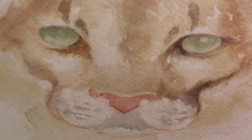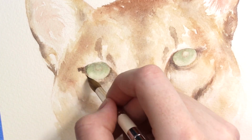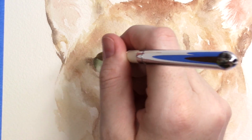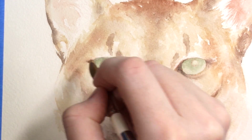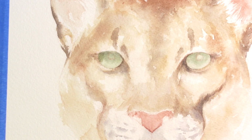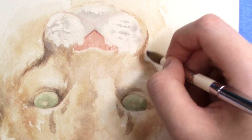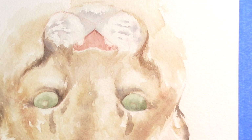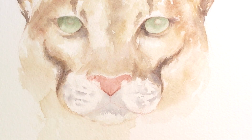A Voltink from YouTube asks, brushes and water control: why does my size 6 round Majestic give me more issues than my Davinci round? Unfortunately, the two brushes that you mentioned I have not used before, so I can't give you any specific feedback on those two particular brushes. I can say, again, I'll put a card up in the corner for you to find the video. I have a brush comparison video, kind of like the watercolor paper one, but a little bit less detailed, where I just kind of go through different types of brushes.